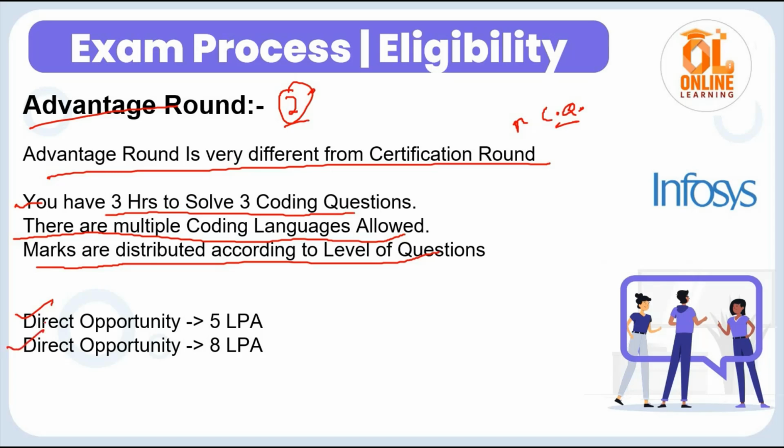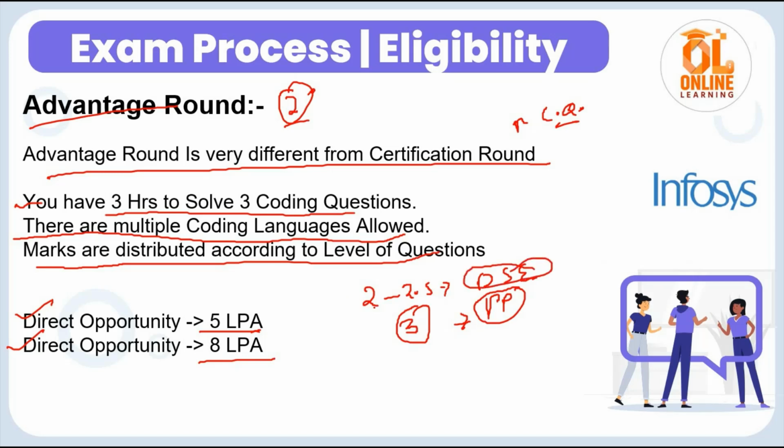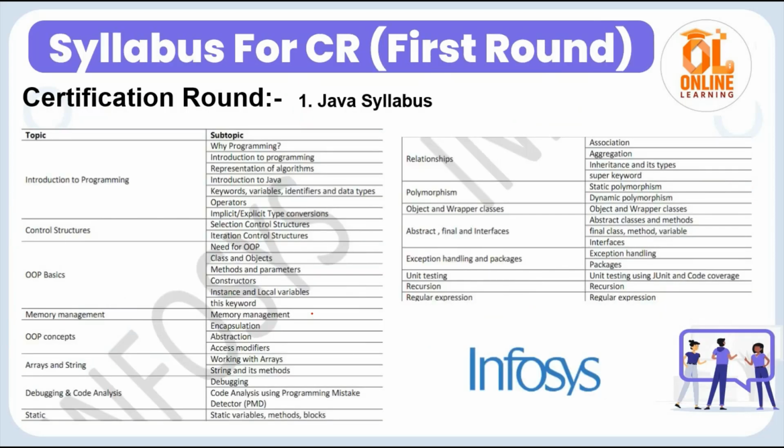Direct opportunity: what do I mean by a direct opportunity of 5 LPA and of 8 LPA? If you solve 2 to 2.5 questions, you get a digital specialist pre-placement interview opportunity. If you solve all 3 coding questions successfully, there is a power programmer role opportunity. So this is the direct opportunity for 5 LPA and 8 LPA. This is all related to the advantage round.